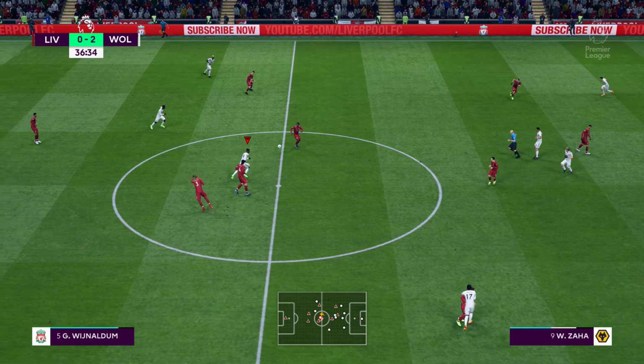Jerdan Shaqiri. Fabinho to Robertson. Wijnaldum. Kent. Superb shimmy then. Well, when you want a player to beat a defender in a one-on-one, he is that boy. And now the shot! The shot gets blocked.